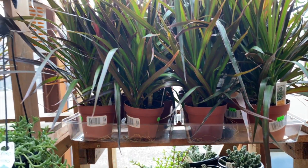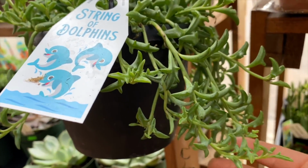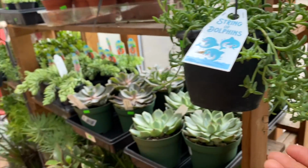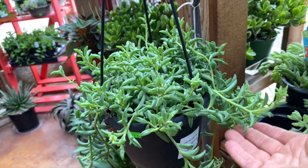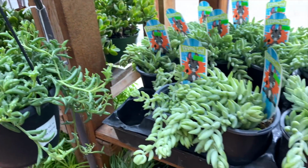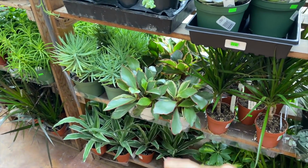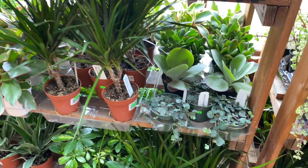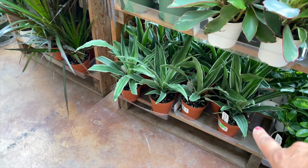More Dracaenas here. There's actually string of dolphins. These are a highly sought after one. There's gorgeous string of dolphins here. There's this one that caught my eye earlier actually. They're so full and beautiful. Burro's tail, sedum. There's some senecio, peperomias, just a whole bunch of little scheffleras down here, little Dracaenas down here.